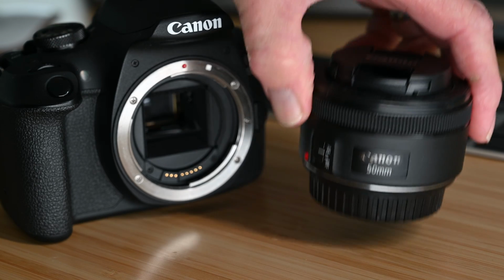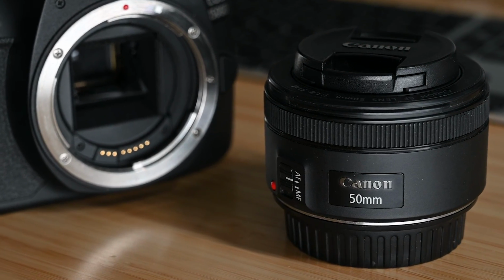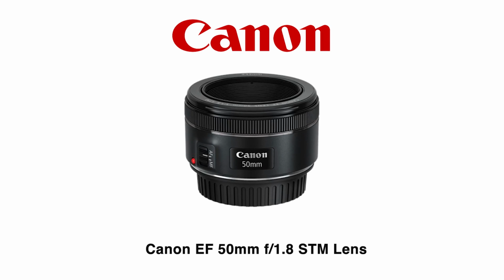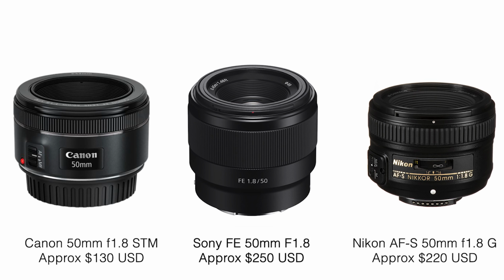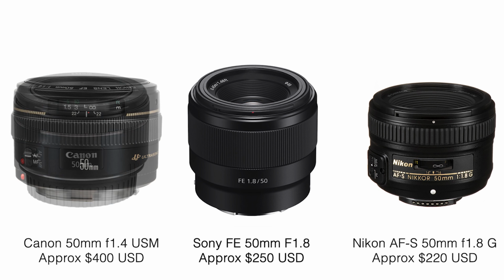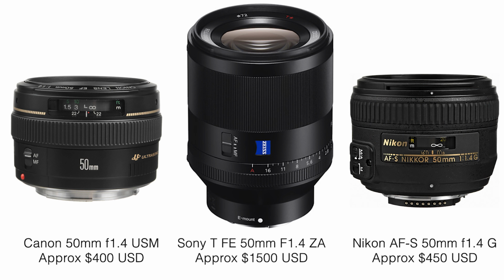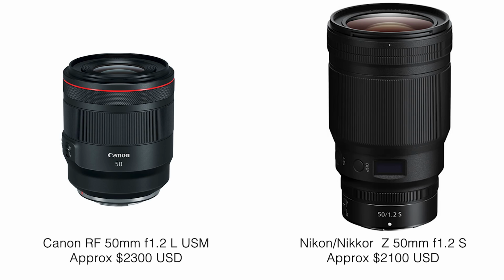Now I would recommend looking at the f1.8 aperture versions of the Nifty 50, with Canon's version almost certainly being one of the best in terms of value for money at around $130 US. But of course there are plenty of other versions to suit a variety of different camera types. And if you crave an even wider aperture, then I'm afraid you're going to have to dig deeper into your pockets, as generally when it comes to lenses, the lower the f number, the more expensive the lens.